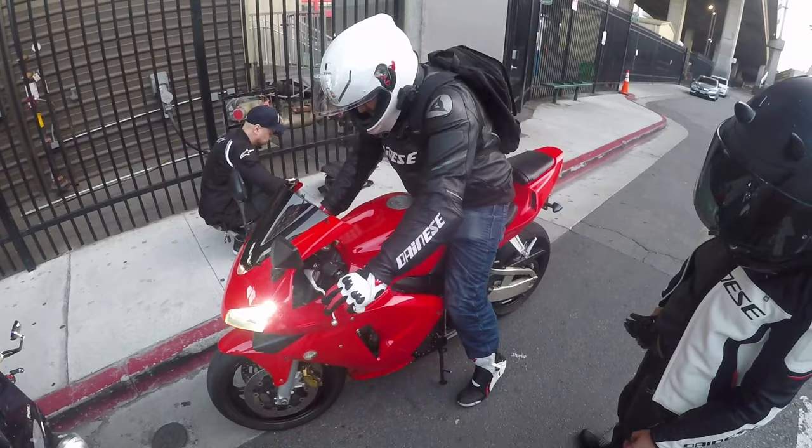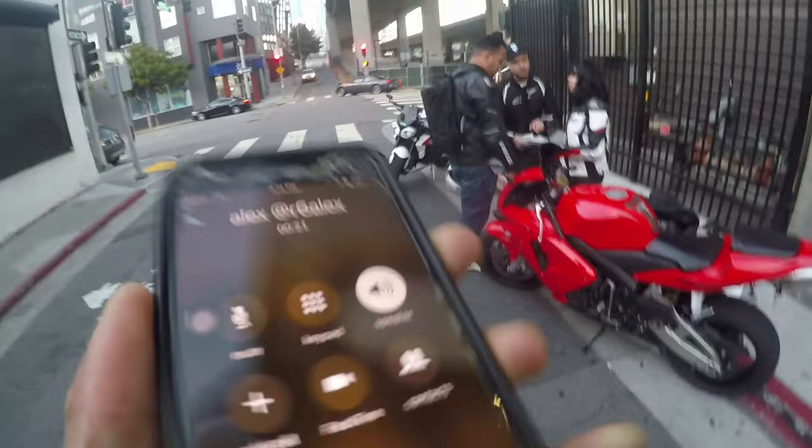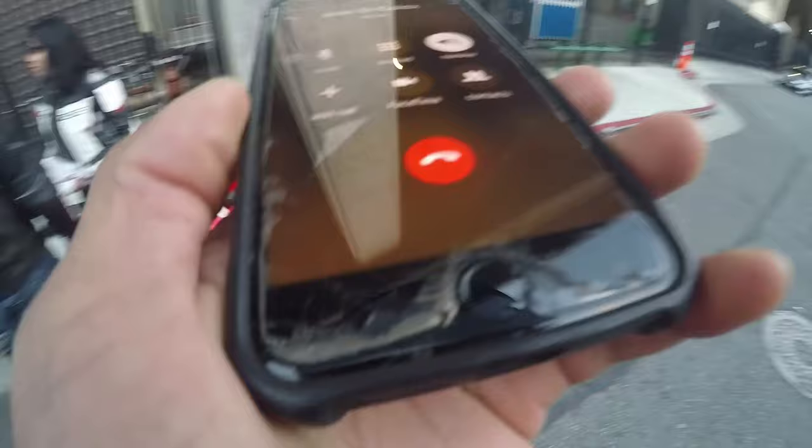Do you guys not have your bikes? No, my bike's still in the shop with a busted radiator. Wait, Tearsa has a bike now? Yeah, she's buying the CBR right now. She's doing the title paperwork.